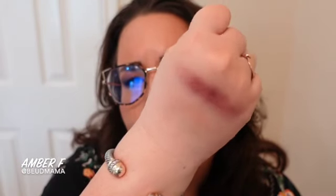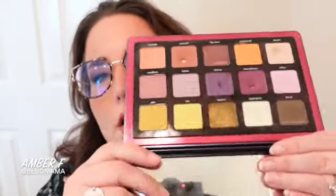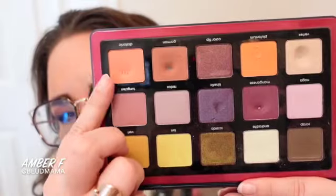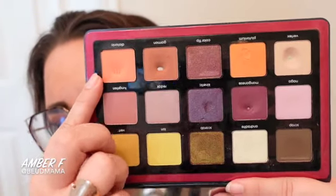It is a beautiful shade that still comes across very neutral, but it's that pop of zhuzh that you would want to a look. I would use it along with this didactic shade to blend everything out of my crease. And then I would go through my next palette.